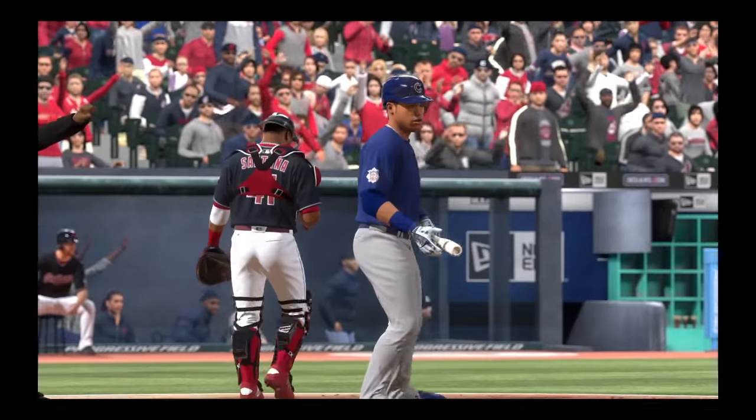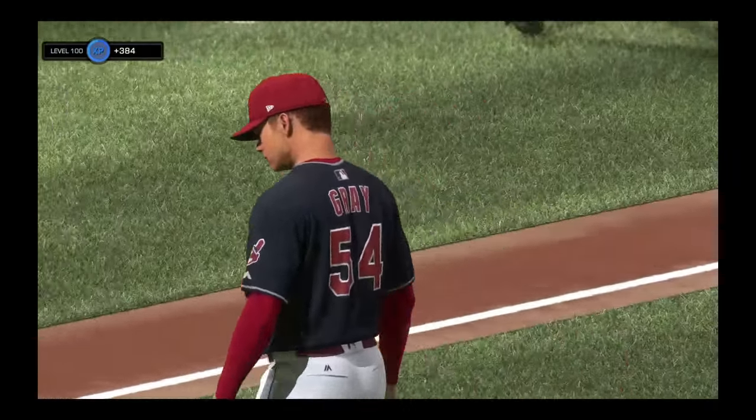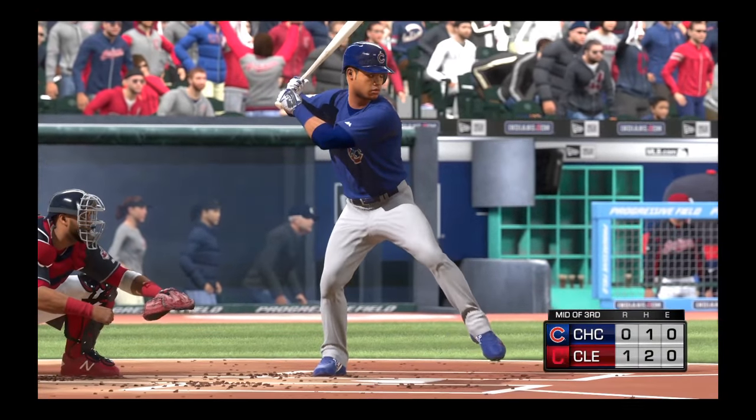Slider whiffed on for strike three. A great pitch to put an end to the inning. 3 up, 3 down for the Cubs. They're down 1-0.